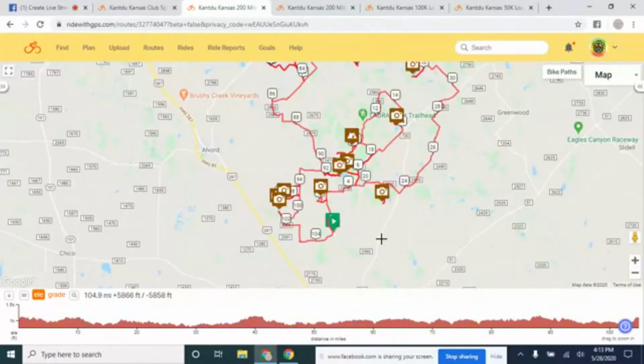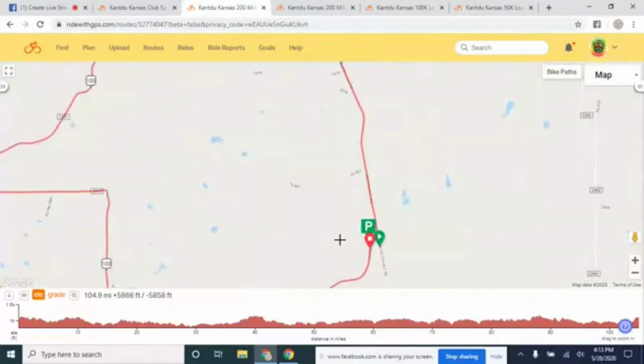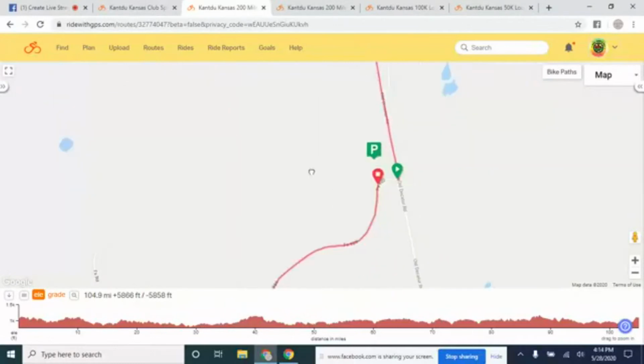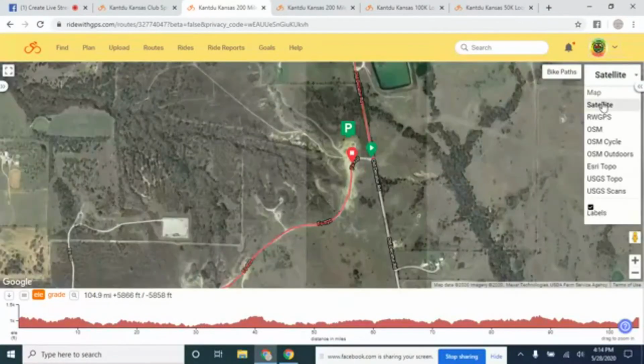As we go over the individual routes, we'll talk about some of the better spots that might work out for different people if they want to camp Friday or Saturday night or both, and also how it applies to the staging area. The staging area itself can definitely be used as a camping spot, and that's where I plan to be staying Friday and Saturday nights myself. Let's go ahead and go to the satellite overview.